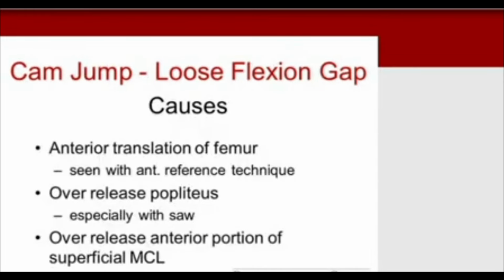The causes are a loose flexion gap. This means anterior translation of the femur. So if you've left the femur too anterior with the anterior referencing technique, that leaves you with a loose flexion gap. You can over-release the popliteus on the lateral side or over-release of the anterior portion of the superficial MCL, as you remember back in the prior slides.